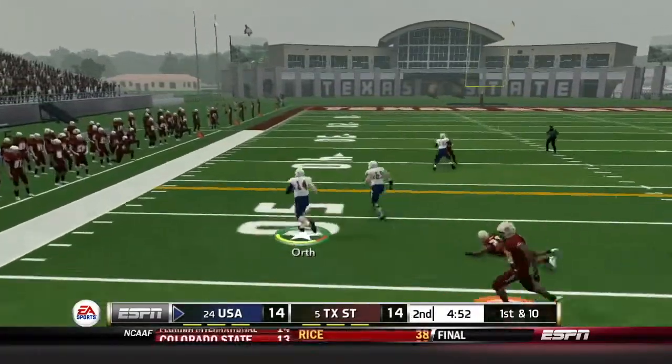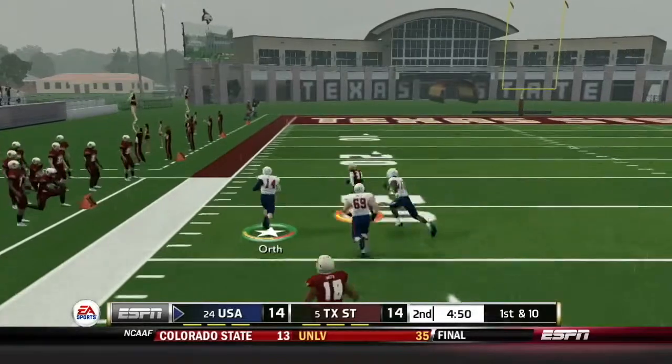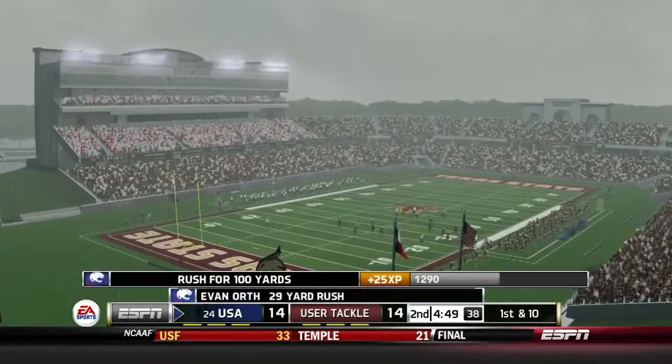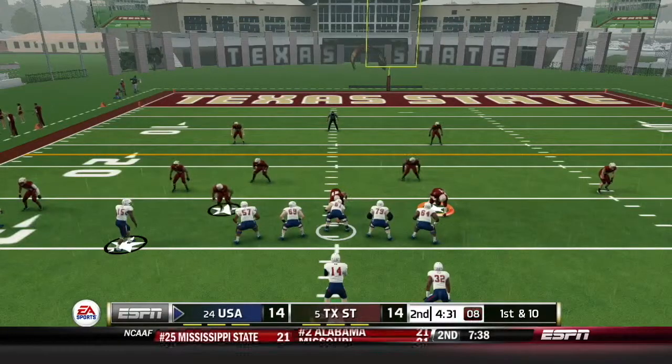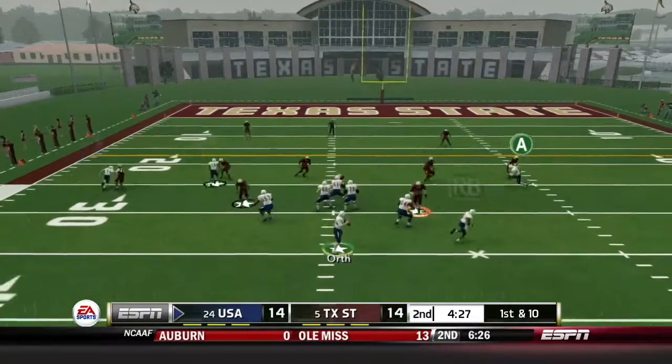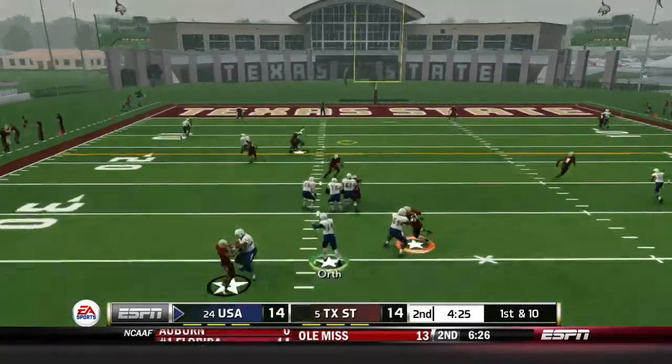Orth will keep it himself now on first down. They're going read option. There goes Orth down the sideline inside the 30. He's going to be knocked out of bounds at about the Texas State 28. First and 10 here for South Alabama. Got about 4:30 to go here in the first half.